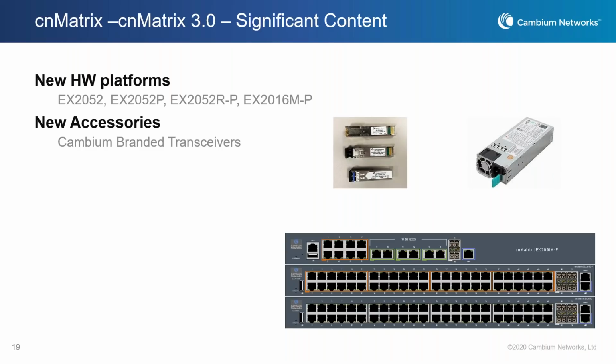New accessories. For the full 3 years that I've been with Cambium, I've been asked, do we have Cambium branded transceivers? Now we do. Starting in April, we have our own Cambium branded transceivers, long reach, short reach, 1 gig, 10 gig, so SFP, SFP plus, and we support copper transceivers. You can buy these transceivers to plug into our SFP ports. Like on our 24-port switch, we have 4 SFP plus ports, 4 10 gig uplink ports. So you can buy transceivers for these ports, but these transceivers will work in other vendor switches as well. So you can buy these not only for our switches, but for the switches on the other end as well, or for other locations in the network.